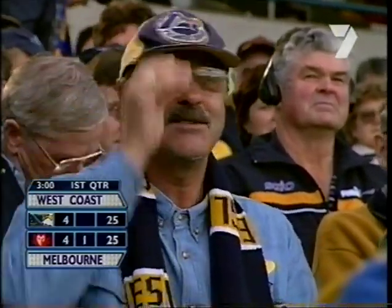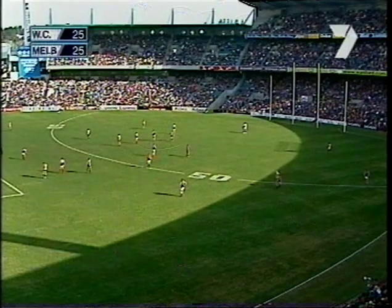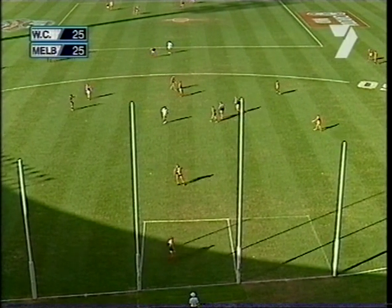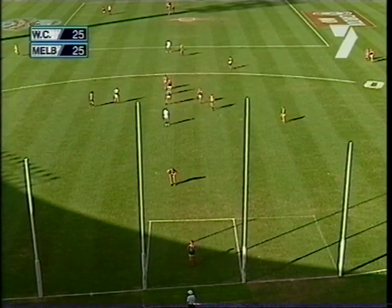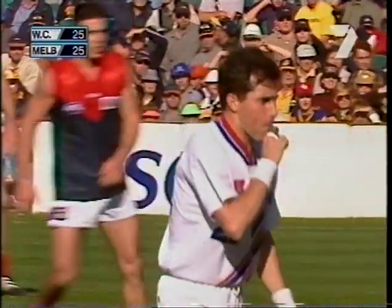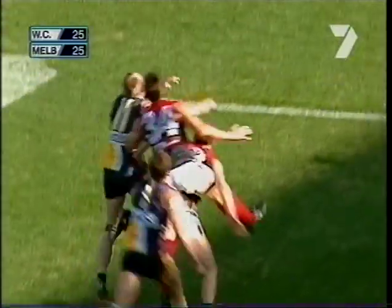It really has been quite a promising start by Chambers too, and that would have capped off not a bad first quarter. But it's good work by Taylor off the pack, off the ruck tap. He was in the right position, and the good thing about Chambers, he was on the move, and just unfortunately didn't finish off. Did everything right except finish off. Scores level at Subiaco, West Coast and Melbourne. Demons kicked the first three goals, so it's been a good comeback by the Eagles.